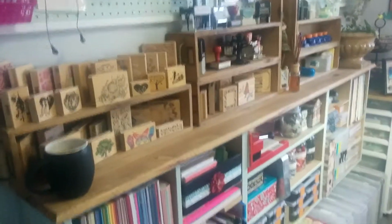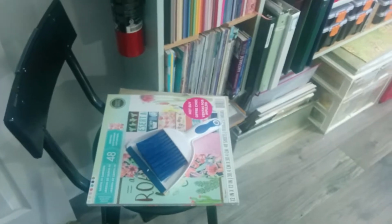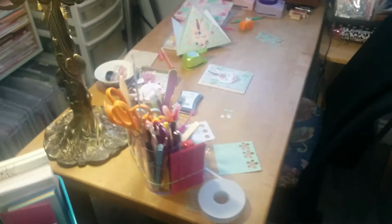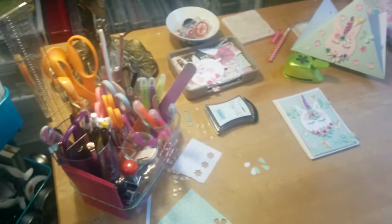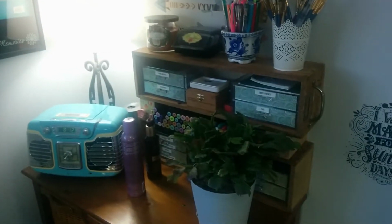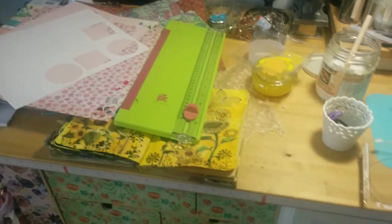So the wall always looks good no matter what, even with coffee on it. But I've got paper over here on my stool. I have my desk full of, well, yesterday's project tutorial. You know, it's a mess. I have everything everywhere, cords hanging out. This is actually not too bad for some reason. And this island here, as you can see, is pretty full.